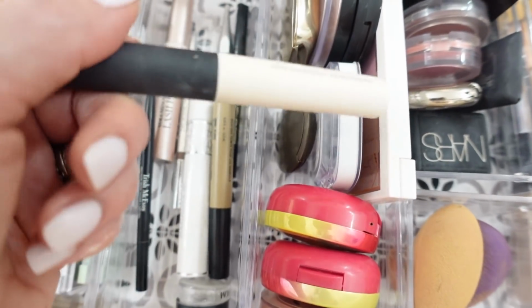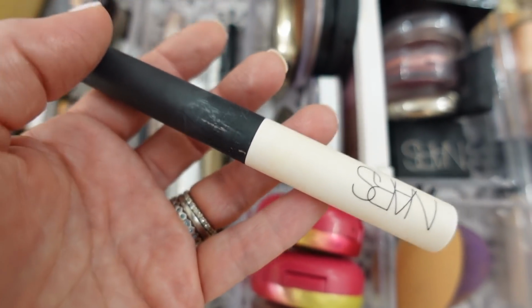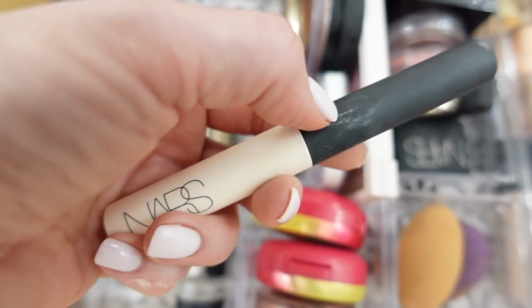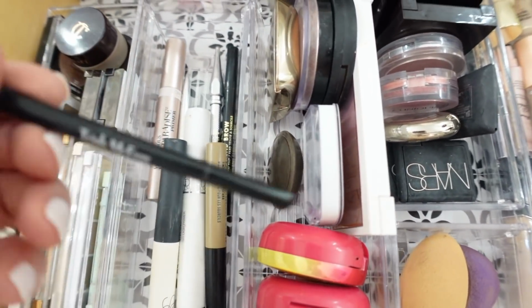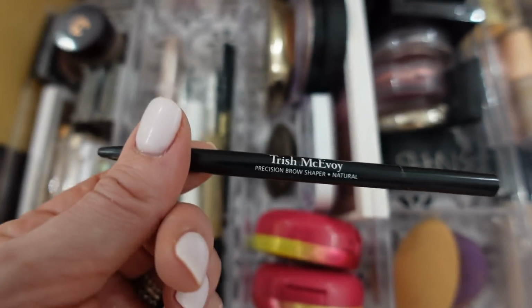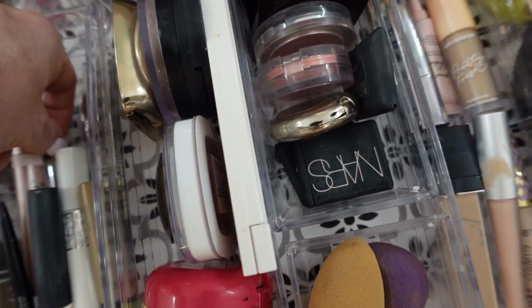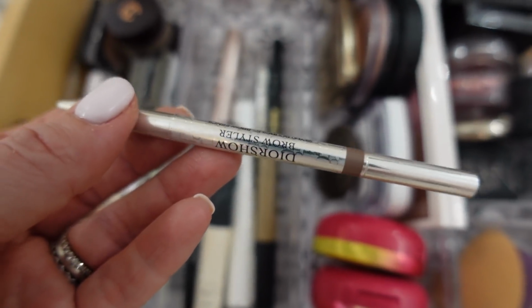And I'm totally into eyeshadow primer now. And I love the one from NARS. They just do an amazing job. Unfortunately, do a terrible job with the packaging. And then I've rediscovered my love for the Trish McEvoy brow pencil, but I still really love my Dior Code as well. I would say in the last week, I've reached for the Trish McEvoy more than this one.